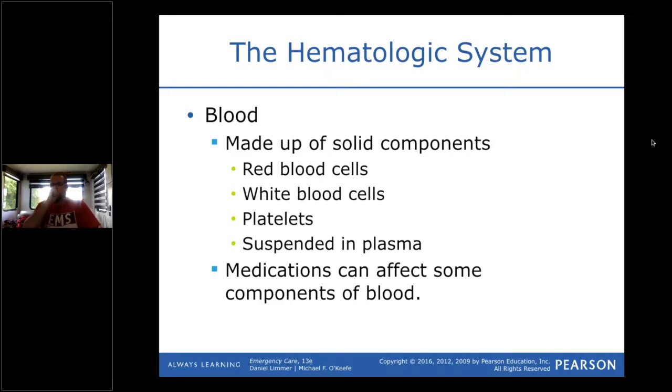So if you scrape your hand, you're running and you fall, you scrape your hand and you get that little bit of road rash on your palm. That clear fluid is the plasma.